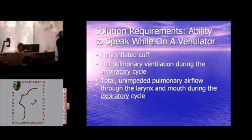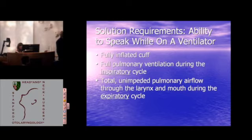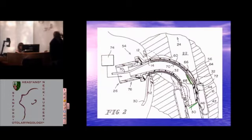Next slide. So let's look at the ability to speak on a ventilator, again, with a fully inflated cuff, okay? We want the ventilator to inflate the lungs and not lose any air, and on exhalation, we want all the exhaled air to go up through the larynx for true laryngeal voicing, okay? That's the definition of what we need to do. So next slide will show you what a typical patent drawing looks like.